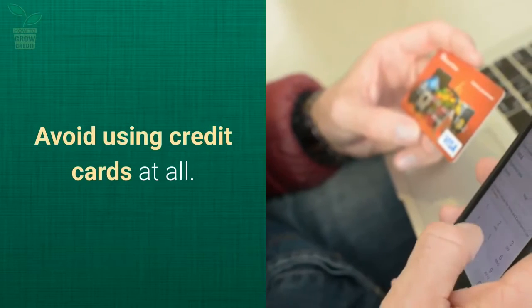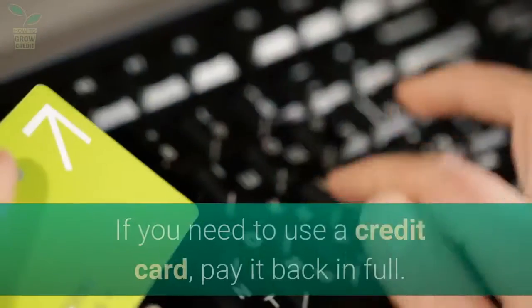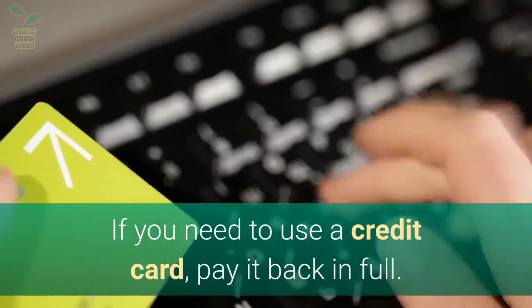Avoid using credit cards at all. Pay with cash instead. If you need to use a credit card, pay it back in full.